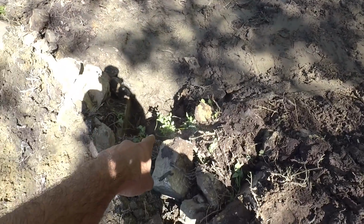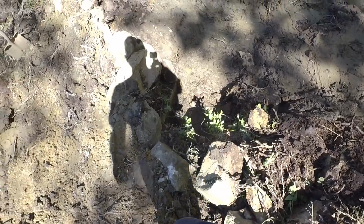We are finished with this job, so let's take a quick look here. I got this all dug out, so it's now going to be entering into this culvert here.